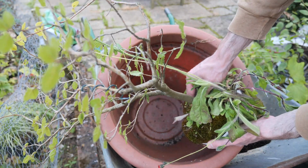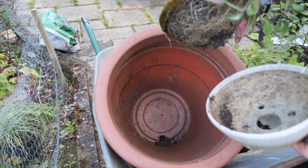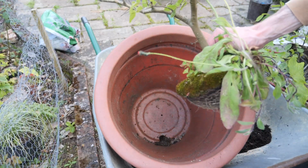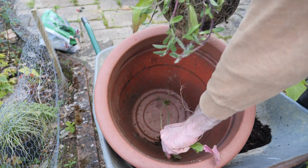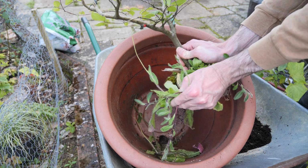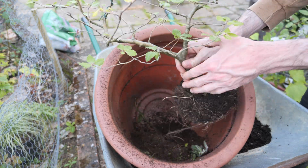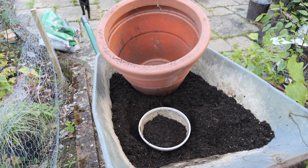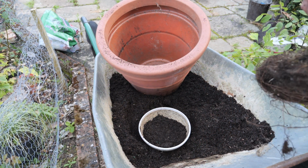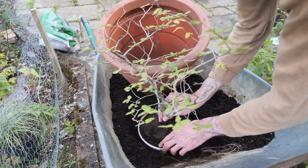This is a beech tree I've had for maybe 20 plus years now. I've kept it quite small, and usually it gets repotted every year, but that didn't happen last year or early this year. So rather late in the season, I decided it had to be done.